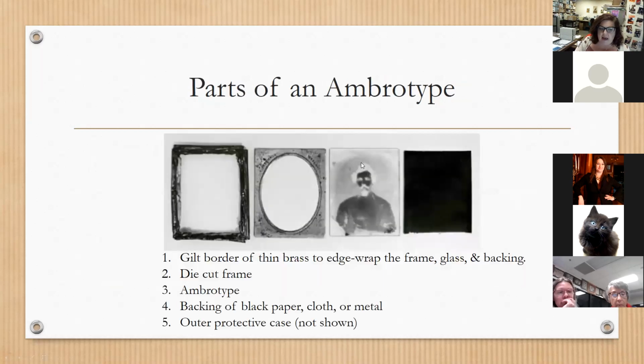These are the parts of the ambrotype, very similar to the parts of a daguerreotype. You'll start off with that exterior border, which is usually a thin brass. I actually have an example here. Let me see if I can pop it apart. Should have popped it apart beforehand.